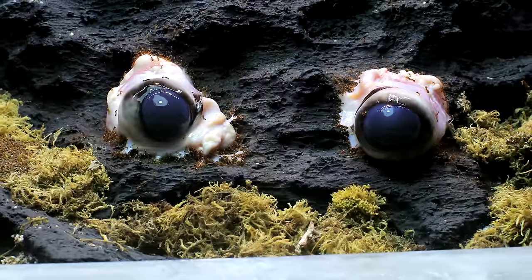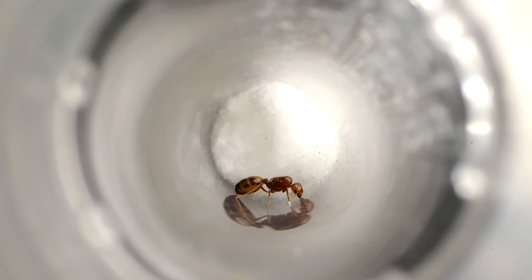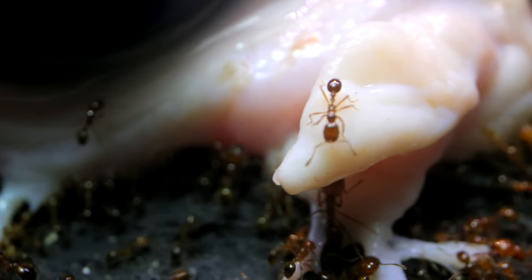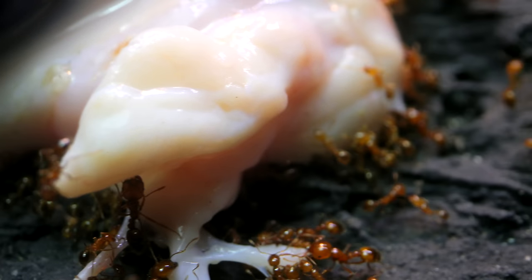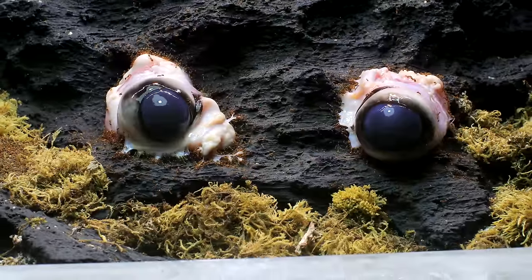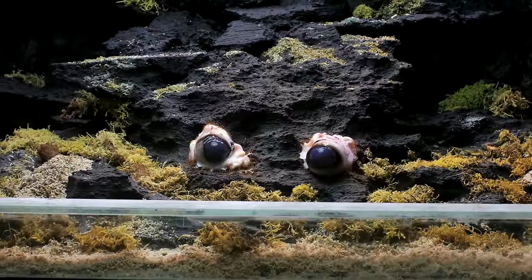Now, in case you're new and just joining us, these fire ants of ours were raised from just a single pregnant queen ant that I caught during a nuptial flight earlier this year. It's amazing to think that this colony is only about 8 months old. This fire ant colony is still a baby colony. Imagine how big they can get 1 year from now.